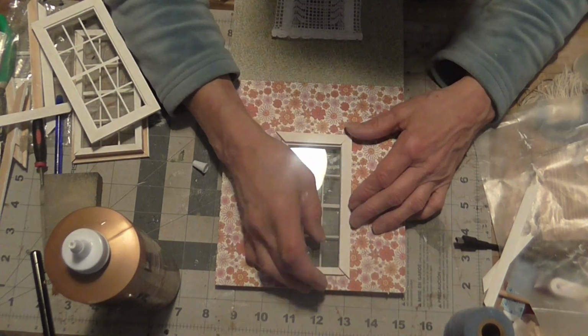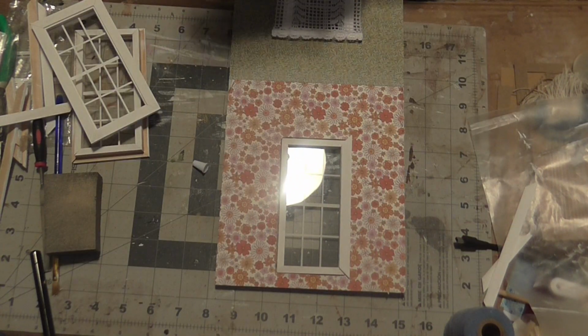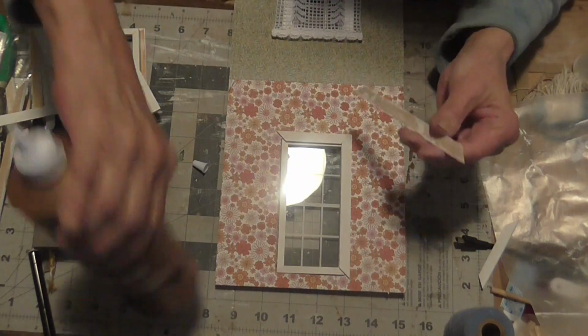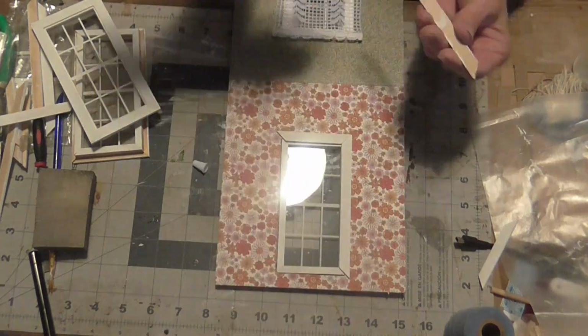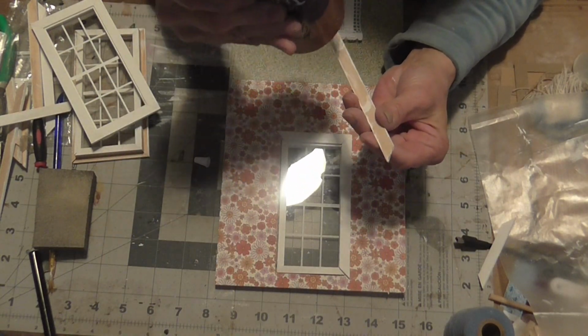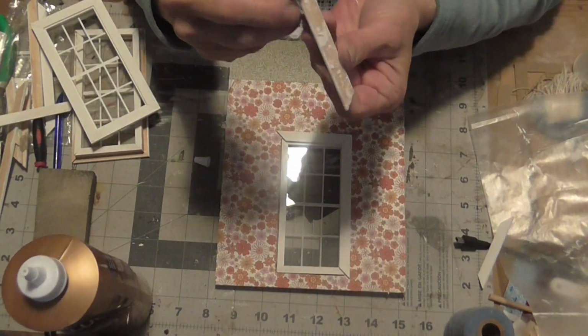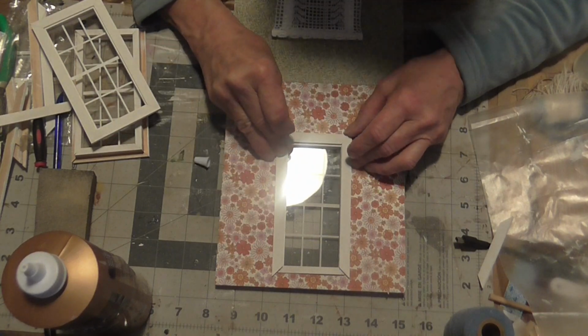I don't know either why the videos keep stopping in certain spots, but I did speed this up also because it's just gluing the frame in, and the end result is pretty much what we all want to see. So I figured you didn't need to sit there and watch me glue each piece of the frame.